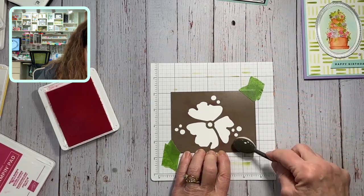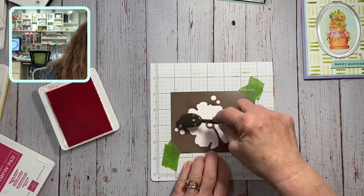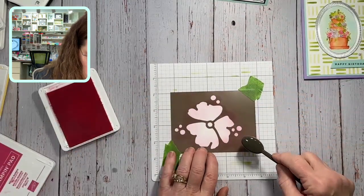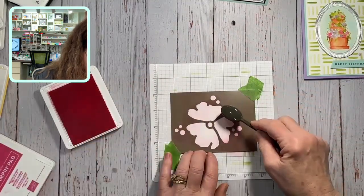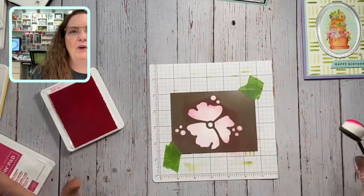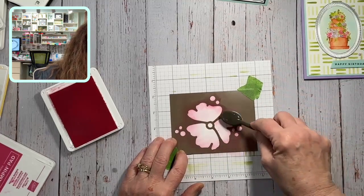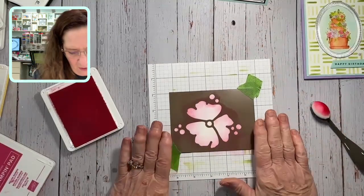So I'm going to start off, and I'm going to do a light polished pink. I'm avoiding the center just a little. Even this center, I am going to do some variegation a little bit. I'm going to hit the edges a little darker. You can do whatever you want with that. That's what's nice about these. You could do them all the same, or you could do them darker on the edges, lighter in the center, which is what I'm doing. Okay, so there's my first layer.